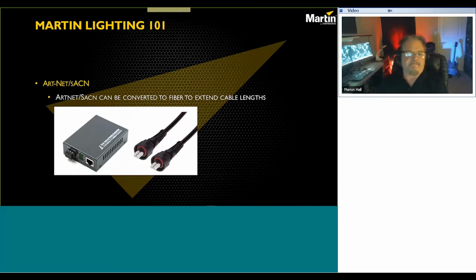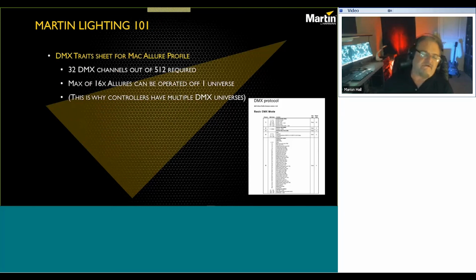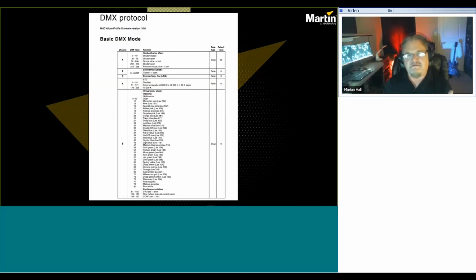All right. Now, as I mentioned earlier, there are DMX traits distributed by manufacturers that tell you which channel does what on the fixture itself. Console manufacturers take this information and create fixture profiles and put those into the desk, and they periodically release updates so you can get those. Sometimes the profiles are available online.